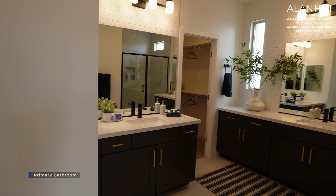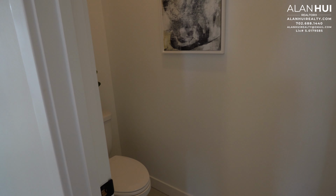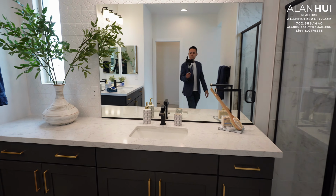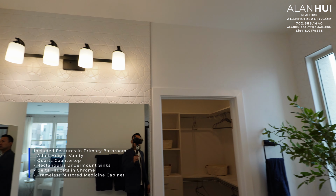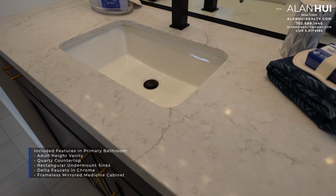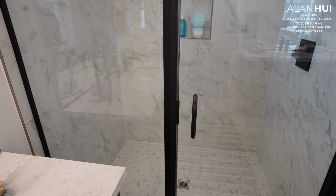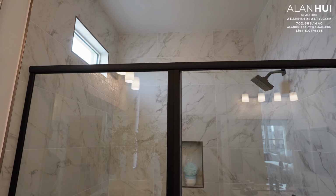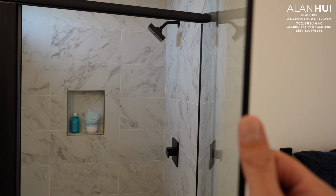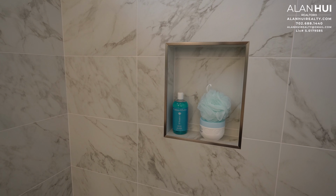Lastly, the primary bathroom. Around the corner is a water closet. The included features in the primary bathroom are similar to the other bathrooms. The only exception is that you have split vanities with dual sinks. A shower comes included in the primary bathroom, and there is no option for a tub. The shower enclosure is a 3/8 inch tempered glass. The tile in this shower has been upgraded. I like how this tile matches the quartz countertop that has been used throughout this home. They've also added a soap niche.